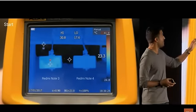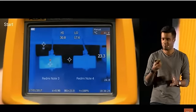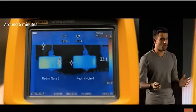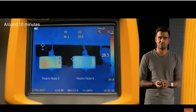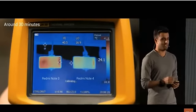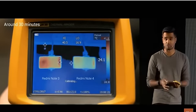Here we have Redmi Note 3 on the left and Redmi Note 4 on the right. You can see that they start pretty much at the same base temperature. At around 5 minutes in, both still pretty much the same. Around 10 minutes, not much of a difference. It took us 30 minutes to get Redmi Note 3 to cross 40 degrees Celsius in a visible way.